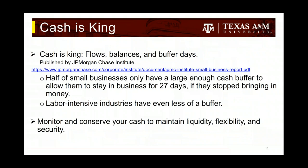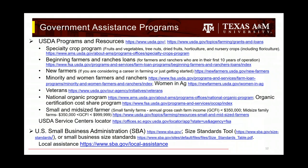So I recommend a very good reading published by the JP Morgan Chase Institute in 2015. They use data from more than 600,000 small businesses. From their analysis, they found half of them only have large enough cash to allow them to stay in business for 27 days if they stop bringing in money. And for labor-intensive industries, they have even less of this buffer. So during the moment of economic crisis, it's very important to monitor and conserve your cash to maintain liquidity, flexibility, and security. Now I want to point out there are many government assistance programs available for agriculture businesses.